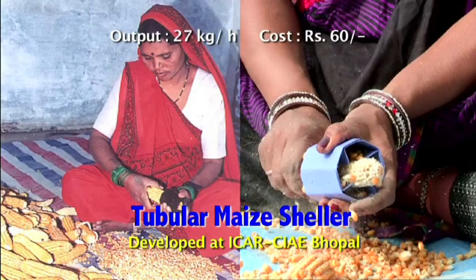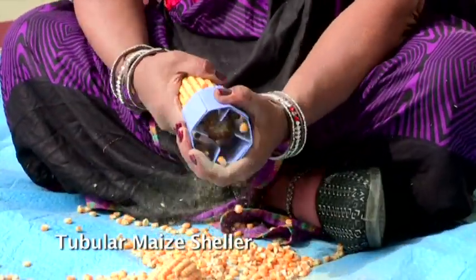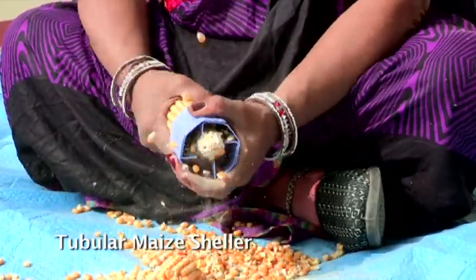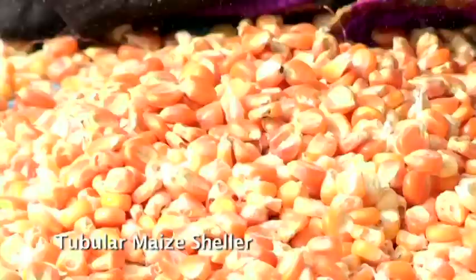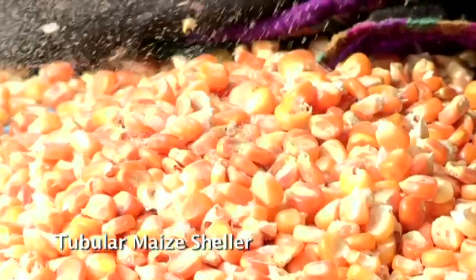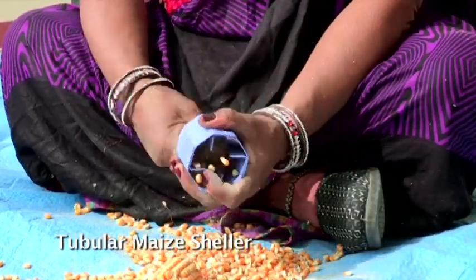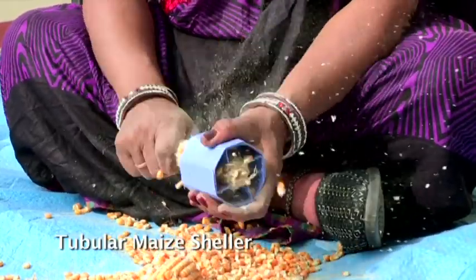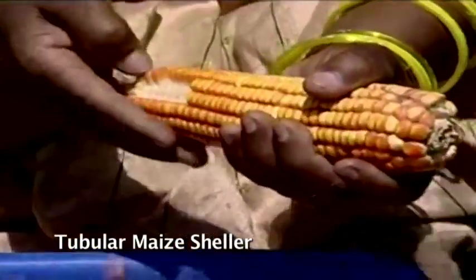The tubular maize sheller is used to separate maize grains from cobs. The sheller is held in left hand and the cob held in right hand is inserted into it with clockwise and anti-clockwise twist, and the grains get separated. Output is 1.5 times more and the drudgery is 15% less as compared to the traditional practice of shelling with hand.